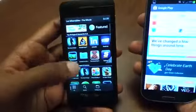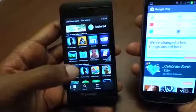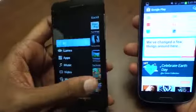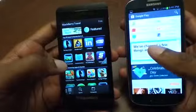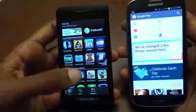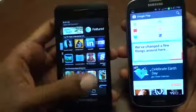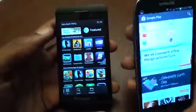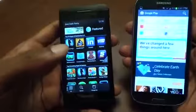BlackBerry's still building out their app store. It's probably their biggest downfall at the moment as far as the software. You just need to get more developers out there getting apps and movies and music and all that kind of stuff. Even though they're going to partner with someone for music, because BBM Music is going to be shutting down shortly. So that's something to keep in mind if you're really into a lot of music apps and so forth.